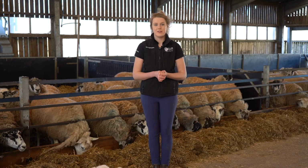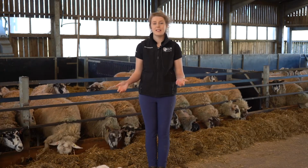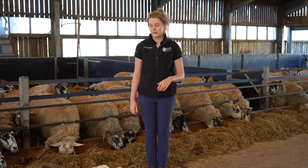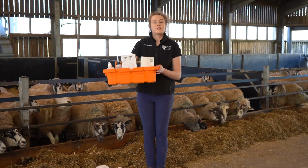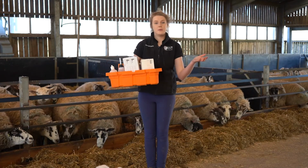For lambing, you have to be prepared, and being prepared is the best way for success. Having an equipment box with all the things you're going to need handy in the lambing shed is a great way to do this. I've got my handy vet box, but this is also some of the stuff I take when I go and help people with their lambings.